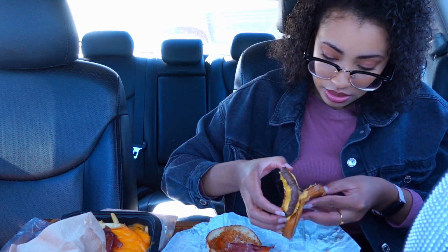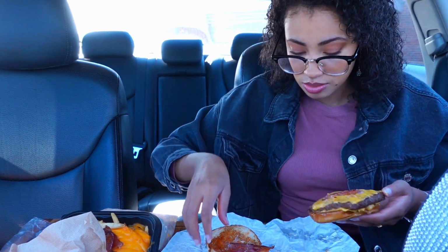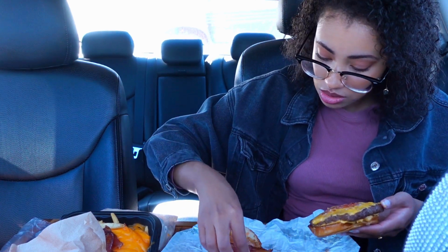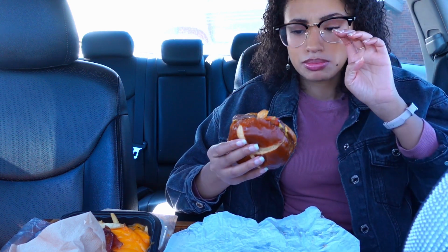It looks like, okay, there's more cheese on the bottom too. Okay, so that's more cheesy, but I just see only 1, 2 pieces here. Maybe that's because I got the single. Maybe. But there are not 6 pieces of bacon on here. There's not even 3. Let me show you.